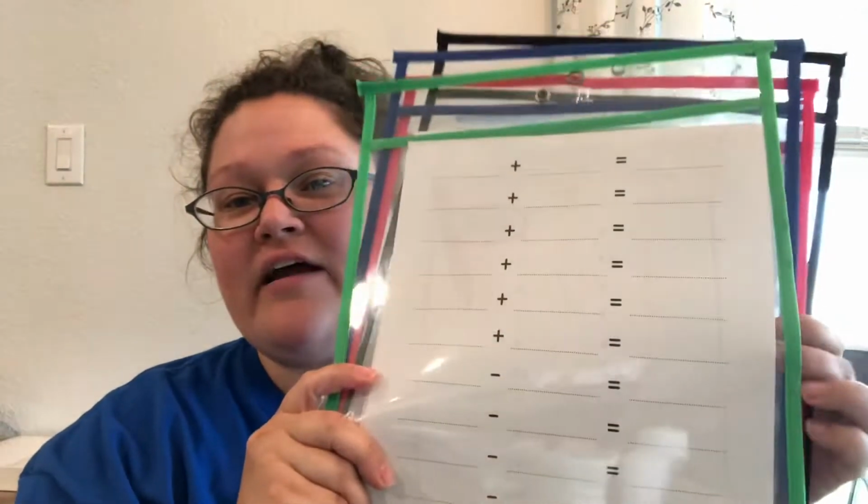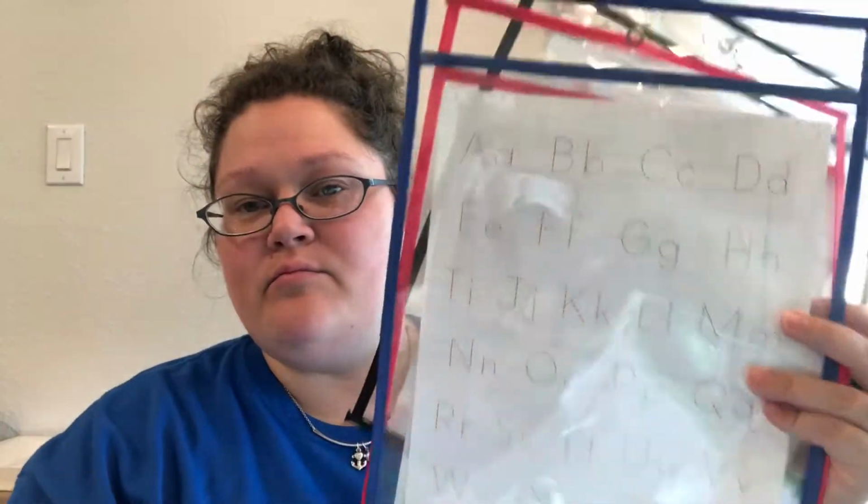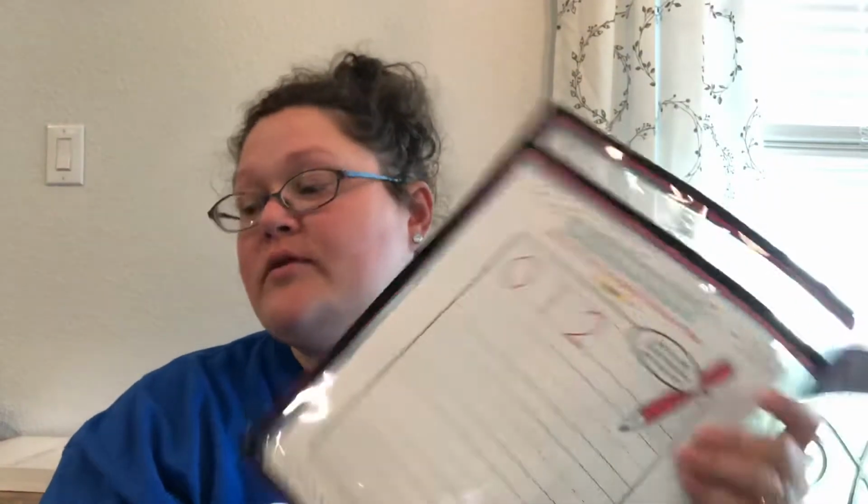So I got her, I think, 4 of each color, because that's all I could find of the black. And so I got her the same amount. And then they also, on the back, they have like a sample page that she could technically use. So I thought these were really, really neat for her. And that's all I got at Target.